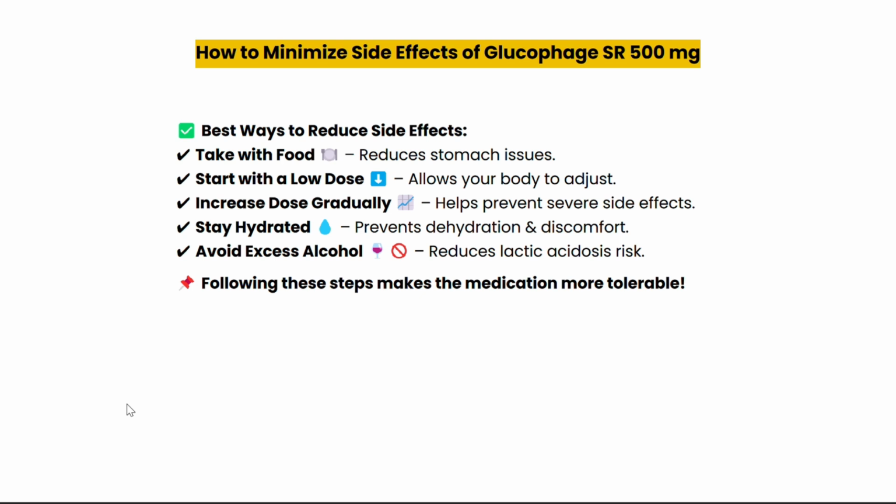Start with a lower dose. Your doctor may begin with 250 mg and gradually increase it. Increase the dose slowly; jumping to a high dose too fast increases the risk of side effects. Stay well hydrated. Drinking enough water prevents dehydration and reduces the discomfort. Avoid excessive alcohol intake because alcohol and Glucophage SR together increase the risk of lactic acidosis, a dangerous condition. By following these steps, most people tolerate Glucophage SR very well.